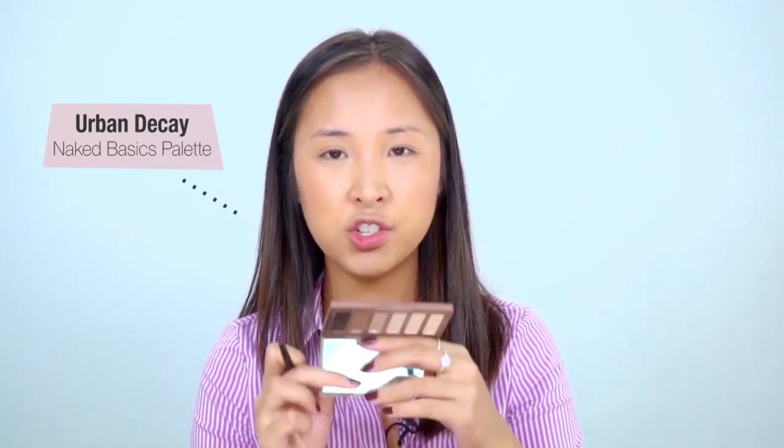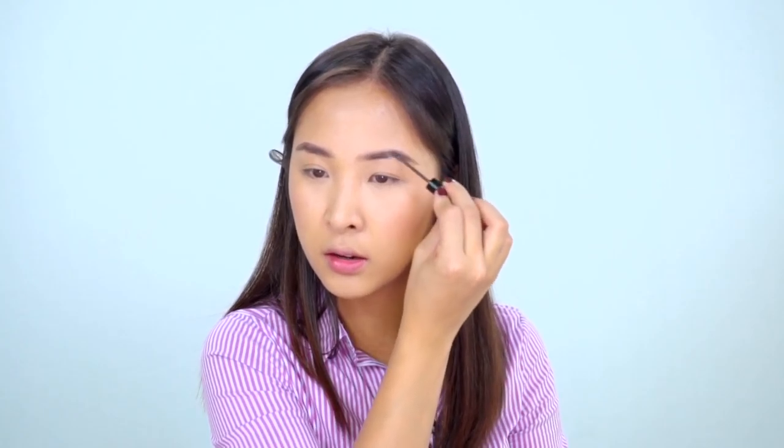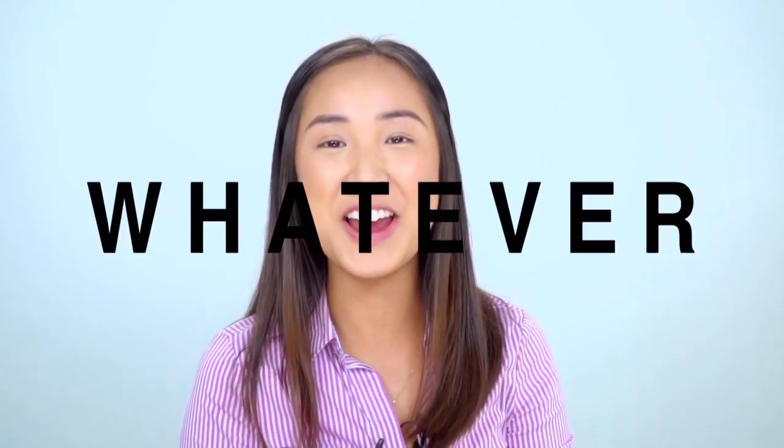I'm going into the Naked Basics palette and I'm gonna take a mixture of this brown and this black, keeping to the normal shape and arch of your eyebrows. After that, you don't really have to, but I'm gonna go in with a brow gel just to set all the little, well, non-existent hairs in place, so the eyebrows aren't too powdery looking. I'm trying to grow mine out, so they're kind of beastly right now, but whatever.